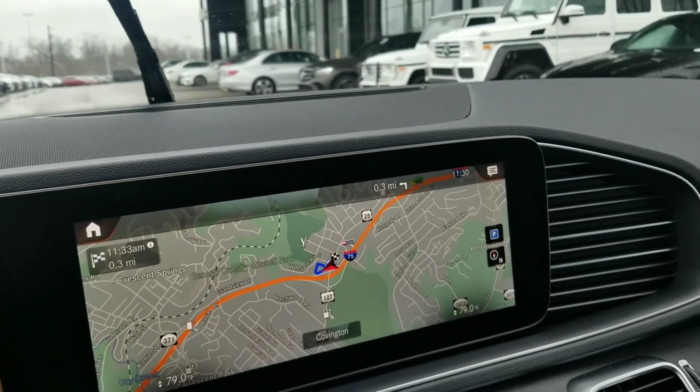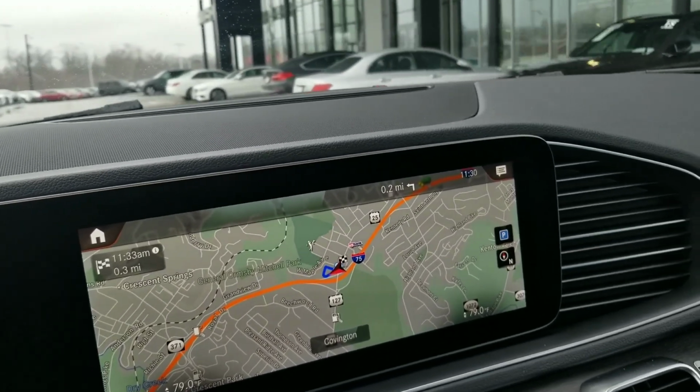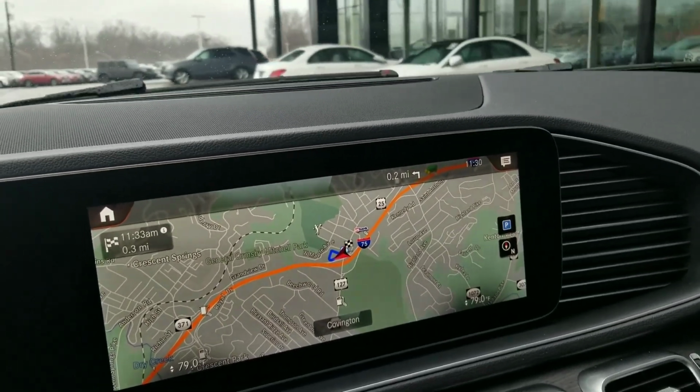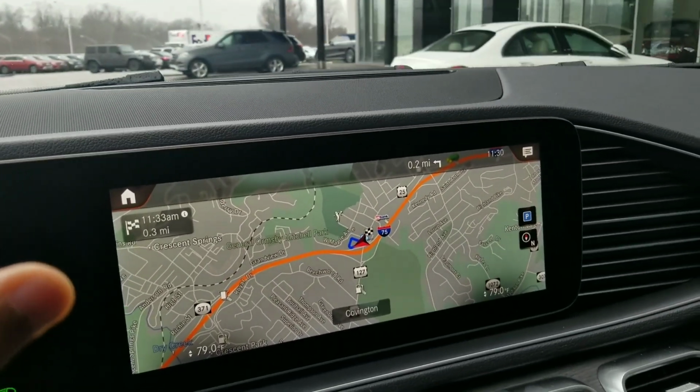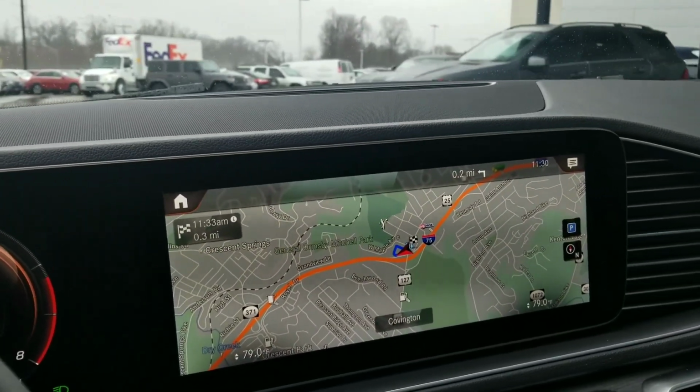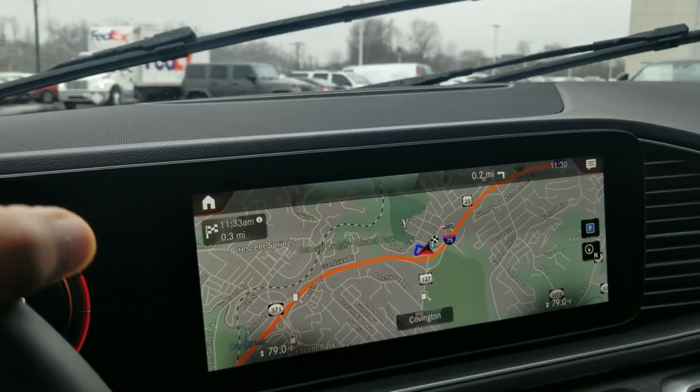This is the best SUV on the marketplace. You get the best bang for your buck. It has so much more technology in it, I can't really explain to you. You need to come to 2100 Dixie Highway, Fort Mitchell, Kentucky, and ask for Jeremy, and I will show you.